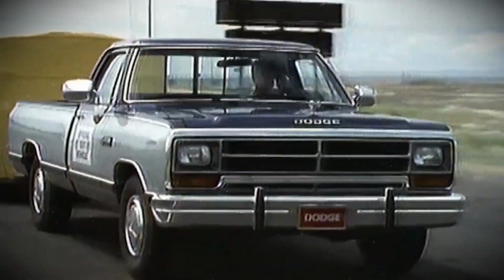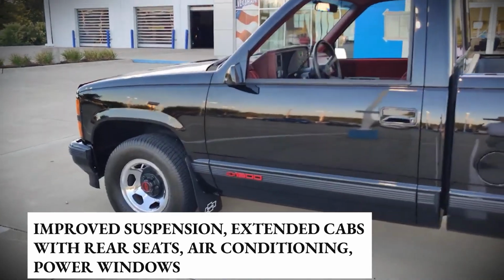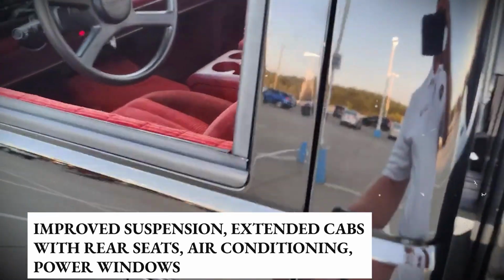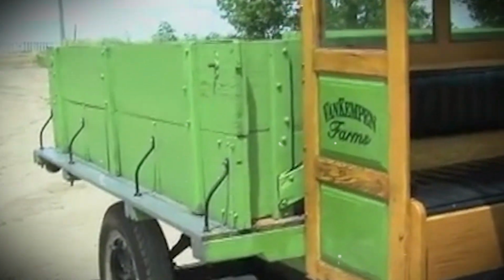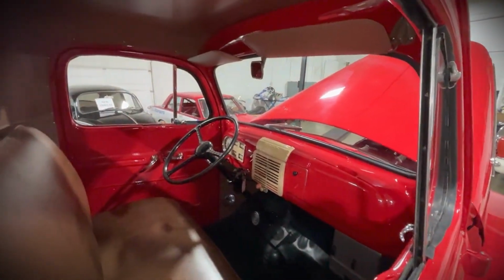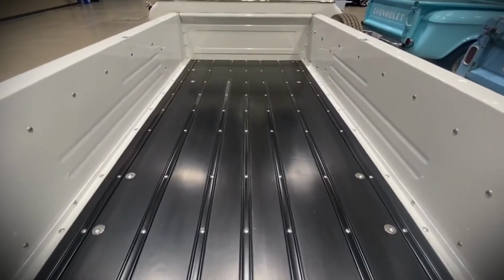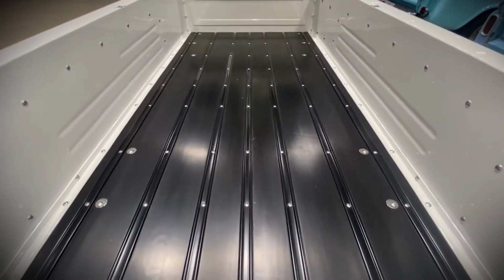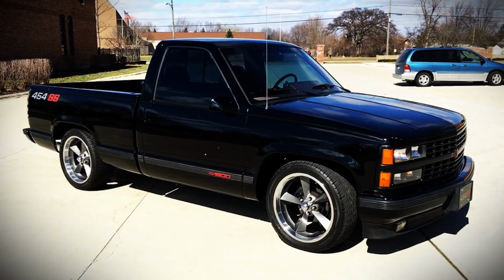Manufacturers responded accordingly. Trucks began receiving car-like amenities: improved suspension, extended cabs with rear seats, air conditioning, power windows, and upgraded interiors. The line between passenger cars and trucks blurred as pickups became desirable for suburban driveways. This transformation fundamentally altered the American automotive landscape. Today, the Ford F-Series has been America's best-selling vehicle for nearly half a century. The vehicles on this list, from the Model T to the Cummins Ram, each played a crucial role in that evolution.